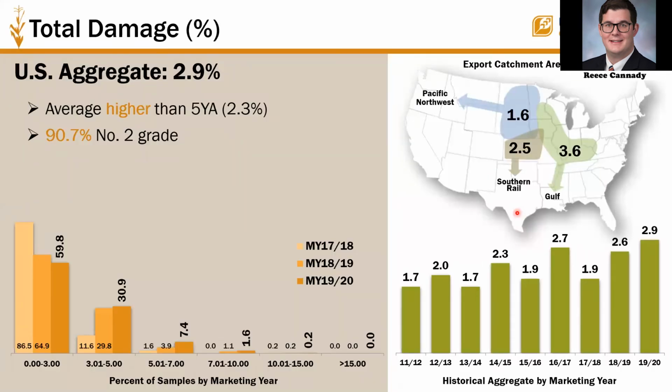So we look at total damage. Damage was actually lower coming out of the P&W on this one, and highest coming out of the Gulf. So on average, 2.9, certainly a bit higher than we've seen in the past. But again, 91% came out number 2 grade. Didn't have really too many issues with damage this year coming out for export.